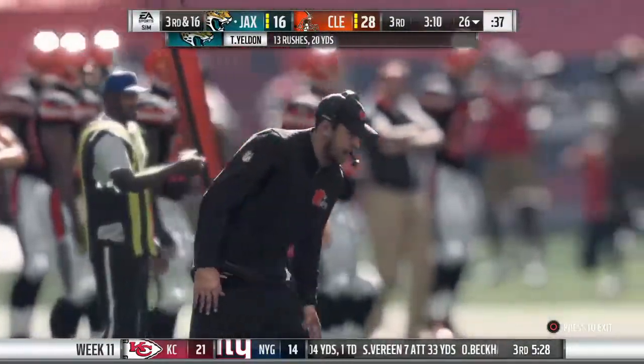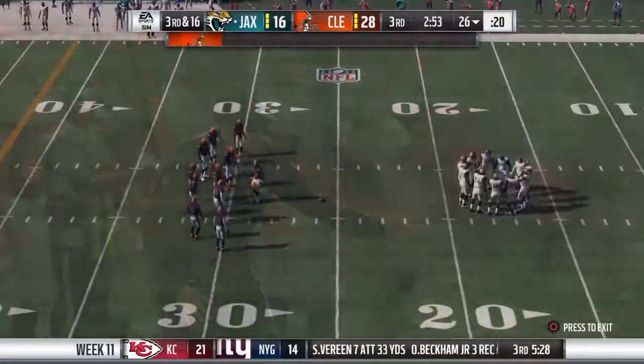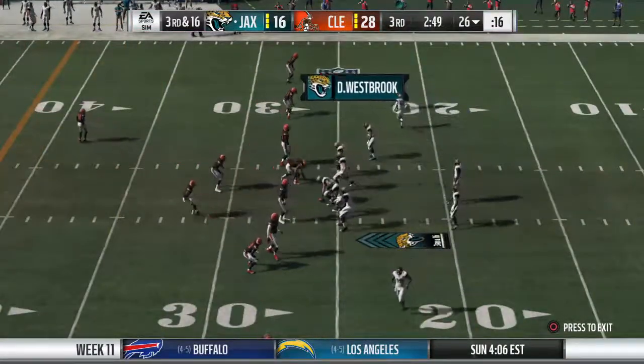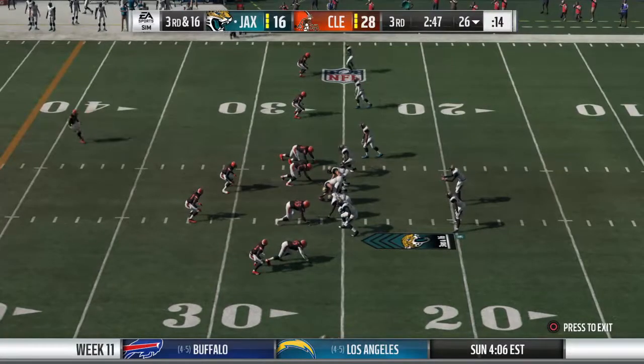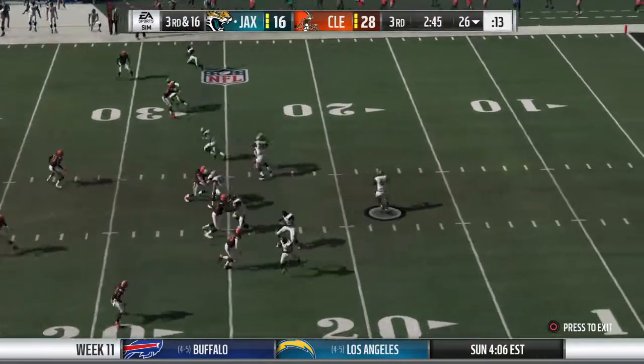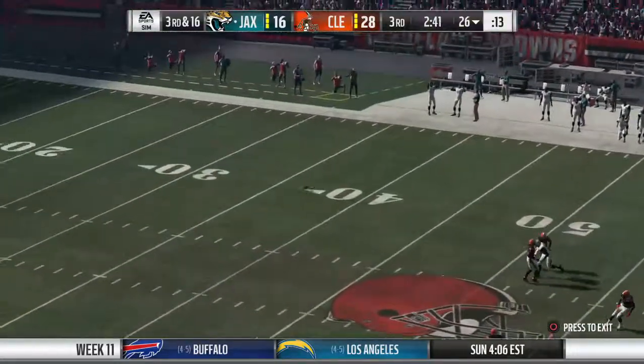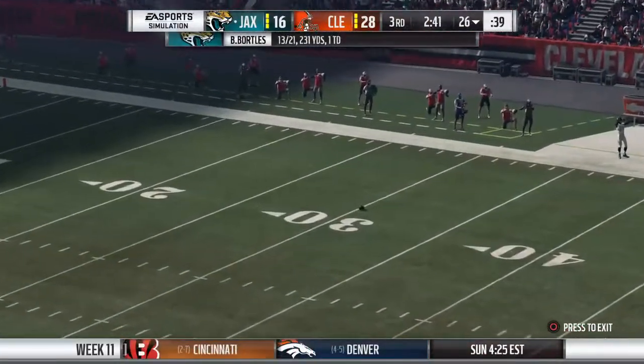And he'll get this one up to the 26. They get 2 yards back, but they're going to need a lot more than that here on 3rd down. Well, they're hoping that the second half is better for him than the first half. They've got to find a way to get him going. He's a big part of their offense.